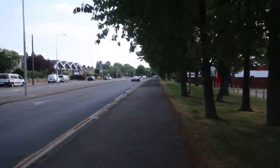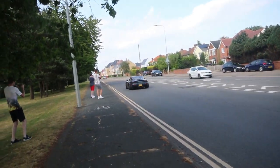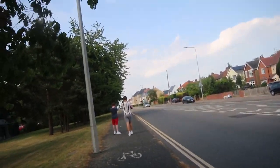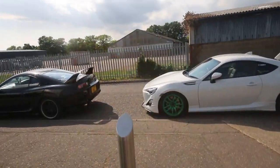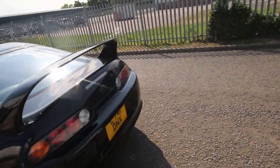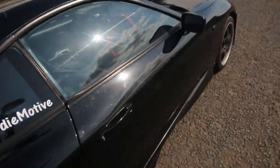Look at us. What are we doing? Been here for about an hour now, so I'm going to call it home time, I suppose. There's a police car just up there. He's driving off though, luckily.